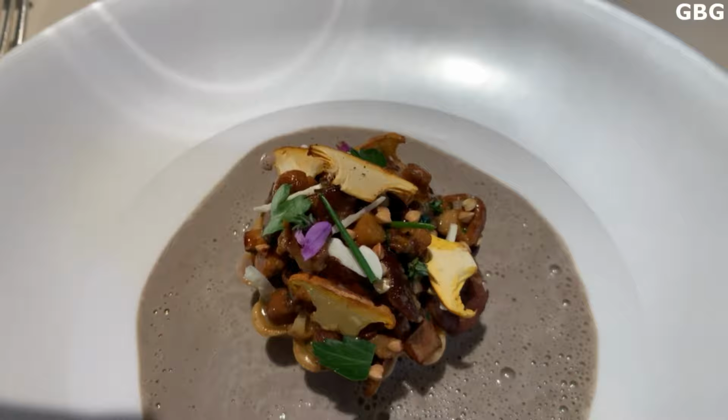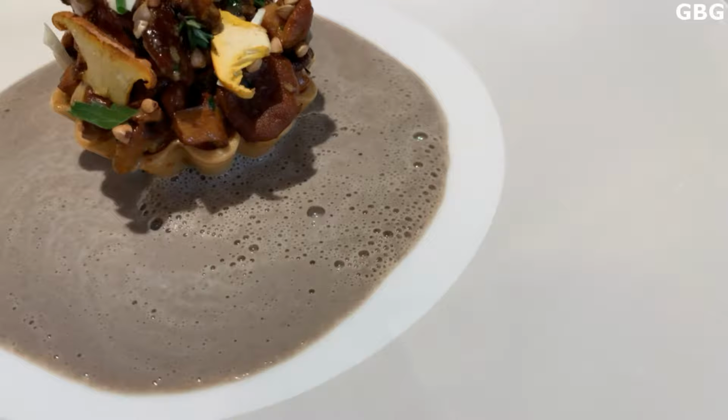And this is our girolle mushroom tartlet with toasted buckwheat, fresh almond, and the mushroom velouté. Thank you.